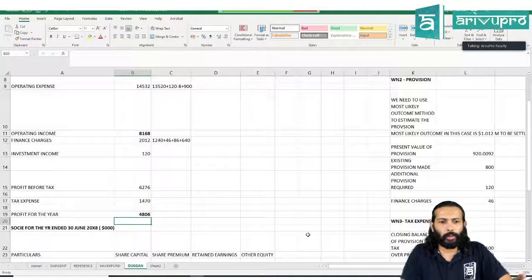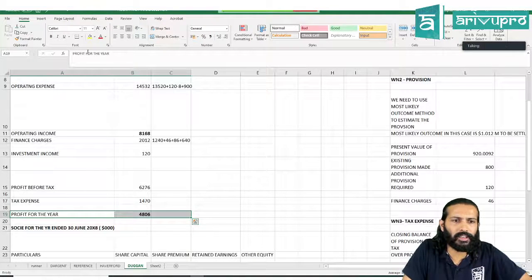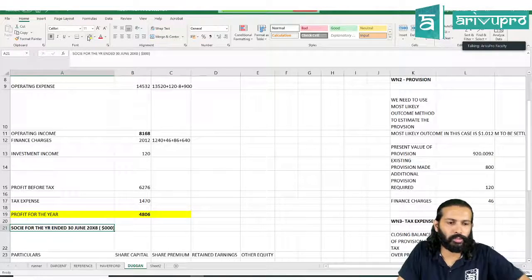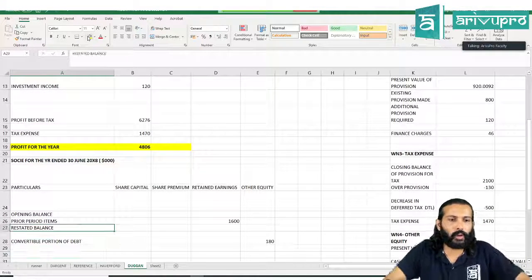Done. So the problem is almost over, but they also asked, I'll highlight this because this is the thing. If you want, you have a highlighter option in your examination. I'm going to show you the portal also, in a bit after I do the session. So this is the profit for the year. I'll highlight whatever answers are required. One requirement is this.